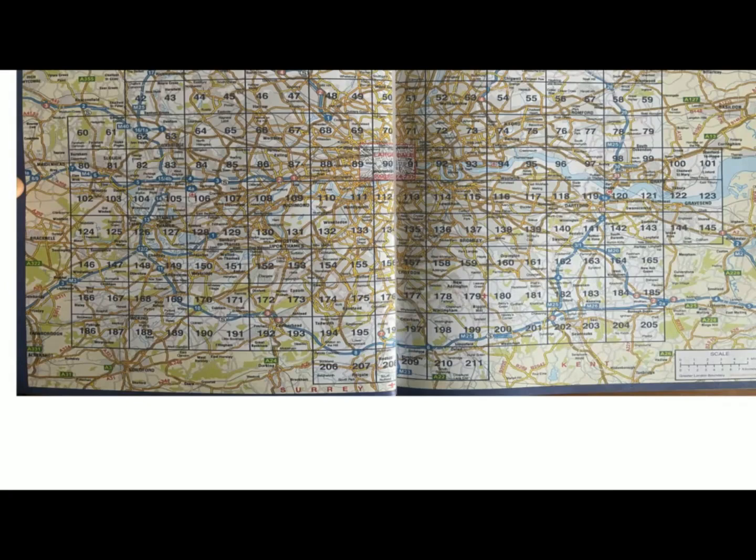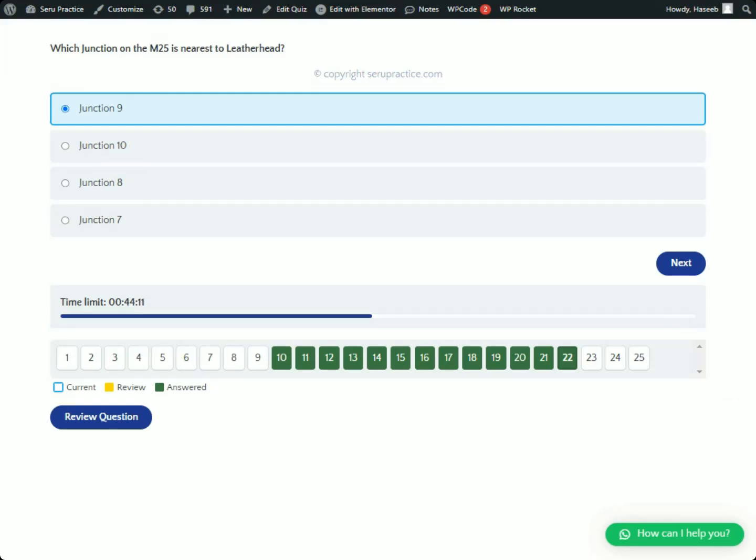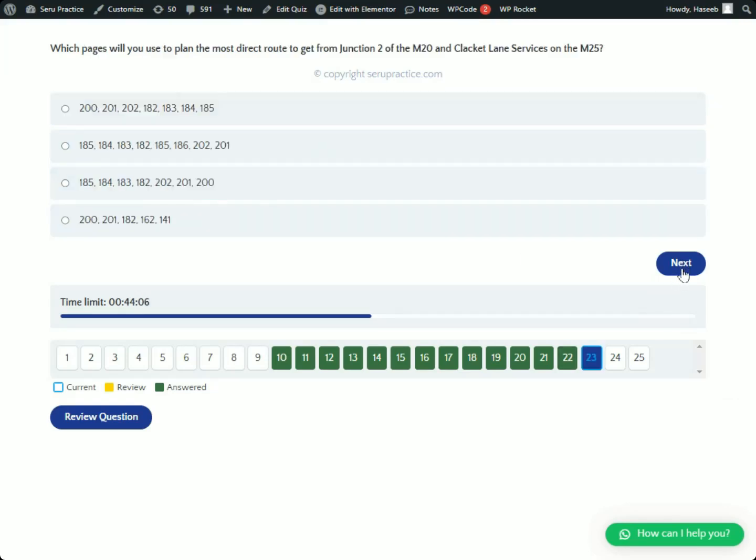And since we were asked which junction is closest, here you can see the junctions are normally red colored round boxes with numbers on them, and we can see that junction 9 really touches Leatherhead. So our correct option is junction 9. Selecting the correct option and moving on to the next question.